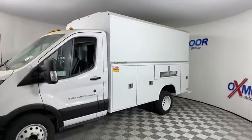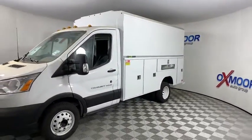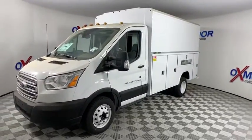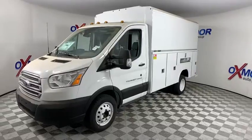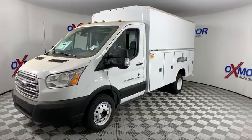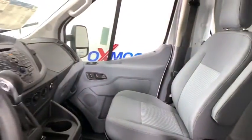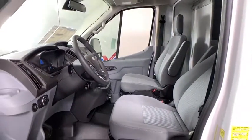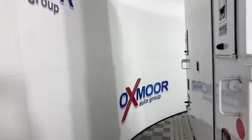Dual airbags, power steering, four-wheel disc brakes, cruise control, AM/FM stereo radio, electronic stability control, power windows, tachometer, overhead console, remote keyless entry, panic alarm, brake assist, trailer brake controller, front reading lamps, tilt steering wheel, front bucket seats, dual rear wheels, front wheel independent suspension, four-piece floor mat set.